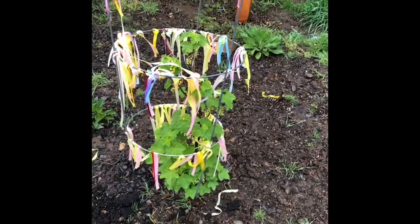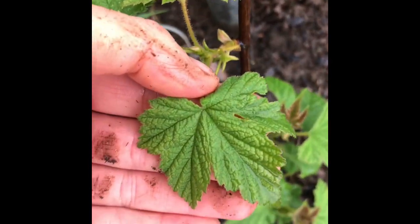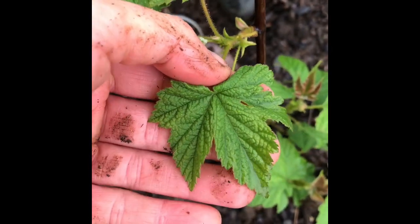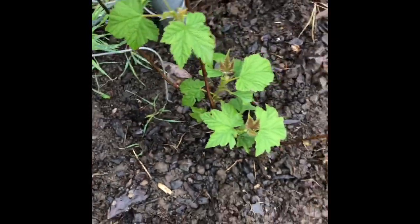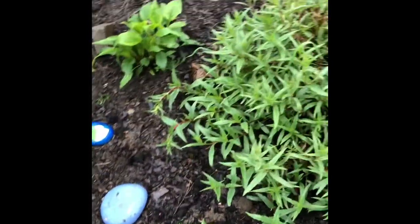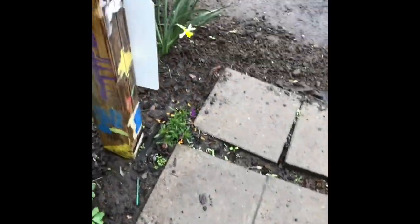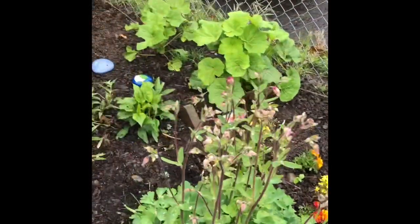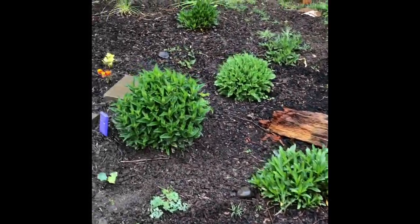Got the currant, thimbleberry, and then this here is that salmonberry. So keep an eye out. Even if you go on a hike or if you walk around in your neighborhood, you might be able to see some of these different types of berries, but you'll definitely see them here in our garden.